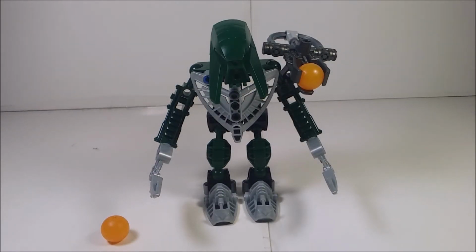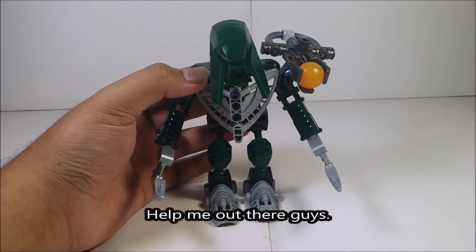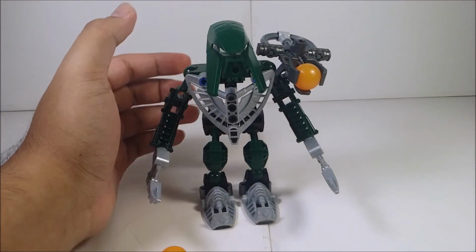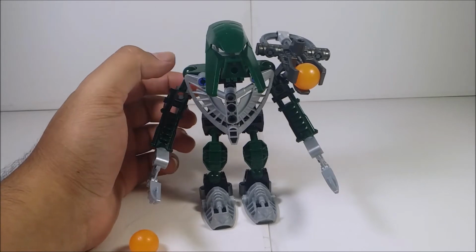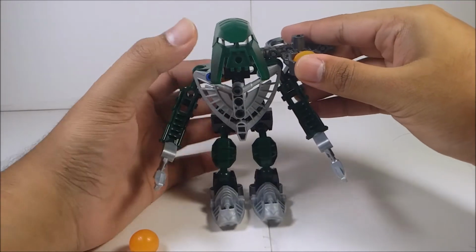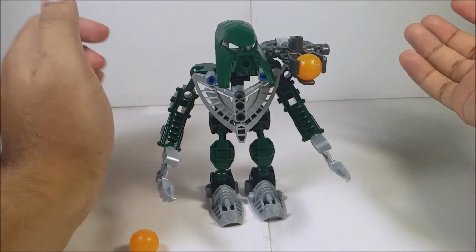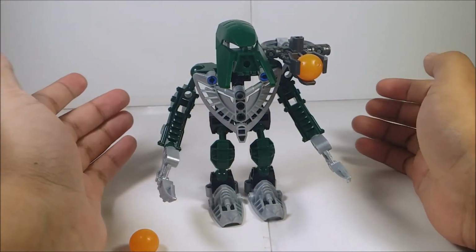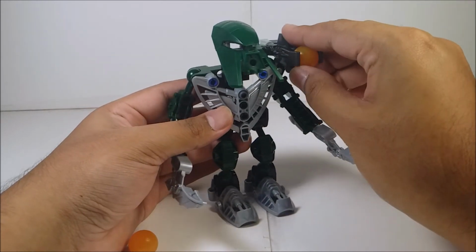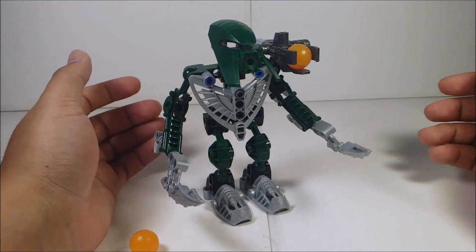So yeah. Now, Defilak is a Matoran from Mari. Yes, he's a Po-Matoran. The reason why he's a Po-Matoran, because of the underwater scene, I thought he was from the Le-Matoran, but it's actually from the stone. So yeah, don't get confused.